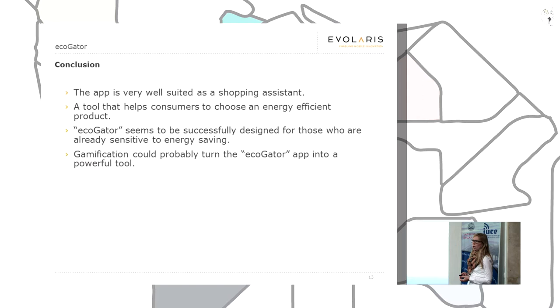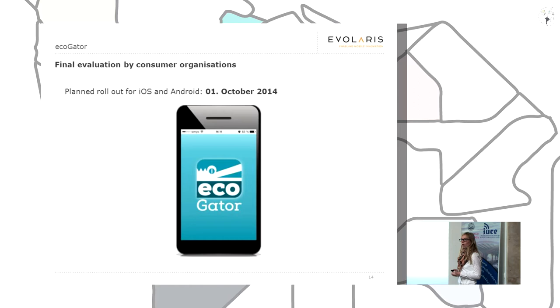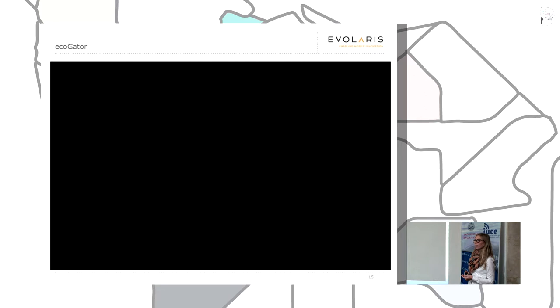If you are interested, you can already download the app in the appropriate Android stores, and the iOS version will be available in the next days. I hope so. At last I would like to show you a video that summarizes the main functions and the modes of the application.